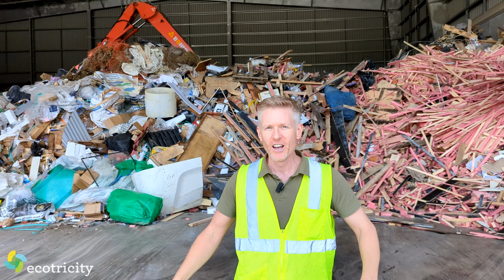So we'll lift up our cab so we can see better, and we'll then move a bit of rubbish around, or we'll pull a bit of wood out and put it into our recycling pile, a bit of metal and whatnot. So, all right, I'm ready. Up and away. Hold on.